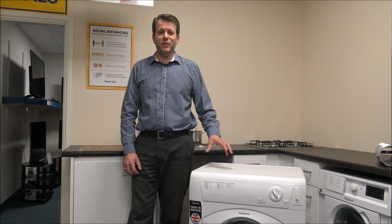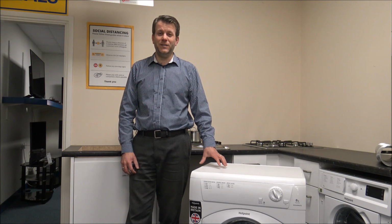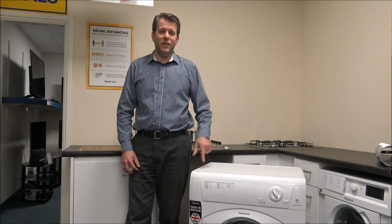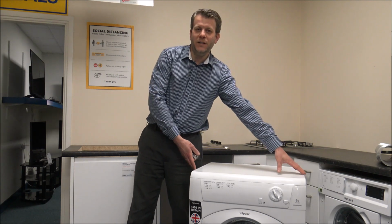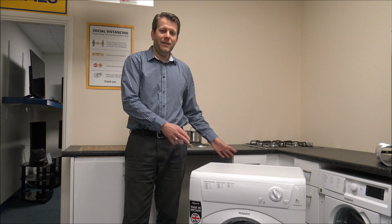So one of the first things you should check once you've decided that you want to buy a tumble dryer is, will it fit in the space? Now clearly that's a very important factor. As far as the width and the height, they are pretty standard. So 85 centimeters high and just under 60 centimeters wide. So they tend to be pretty standard, which is great. The main thing that can vary is the depth.